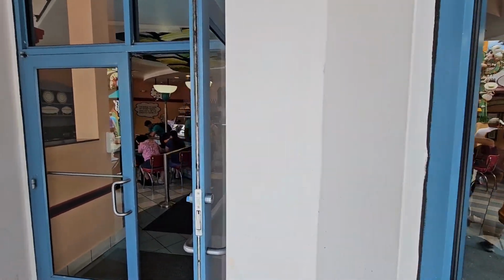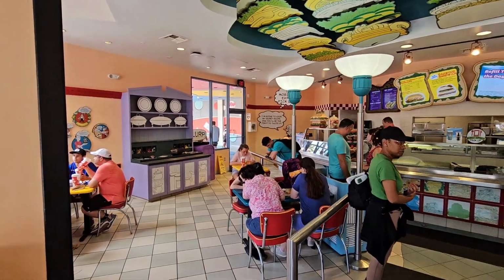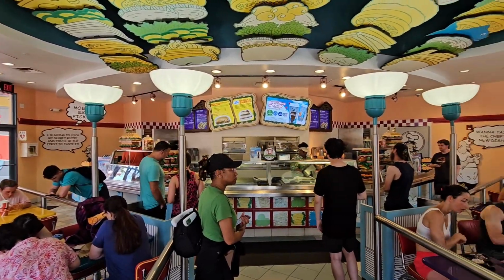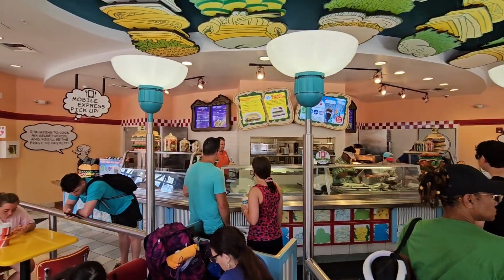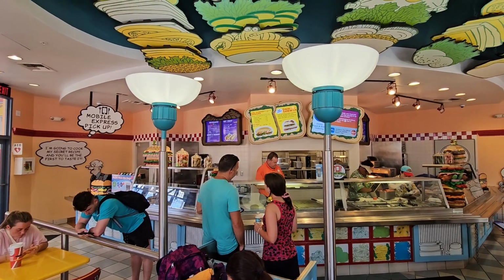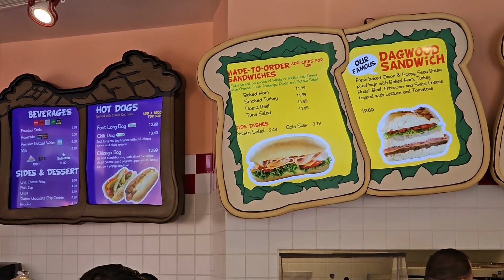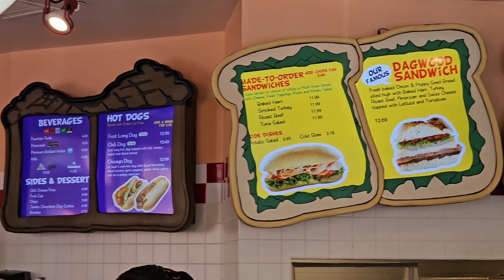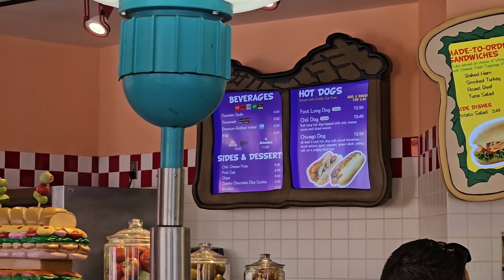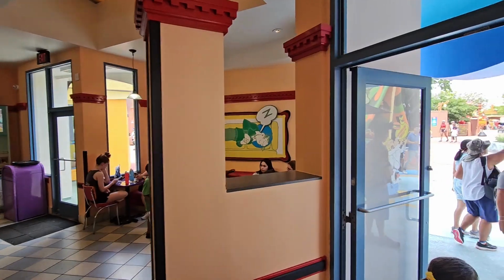It's not that big. There's a counter service up here and just a few areas to sit. Home of the Dagwood sandwich for $12.69. Zoom in on that a little bit. Made to order sandwiches as well. And it looks like they got hot dogs, hot dog, chili dog, and Chicago style dog. If you want to eat in here, you're spending like $13 to $15. I'm gonna have to put this spot on my list.